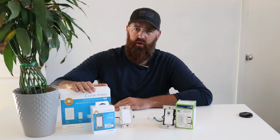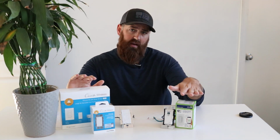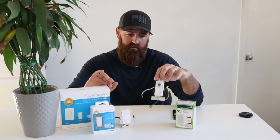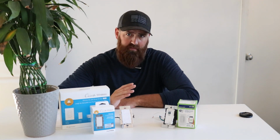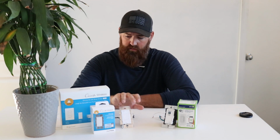For a lot of older homes, that makes this a great option for installation, because the Leviton light switches do require a neutral wire, which is not a big deal. It's super easy to wire in the light switch with the neutral wire if you have one in your wiring. And if you've got a newer home, you most likely have that, so no big deal there. But for older homes, that does make a significant difference.